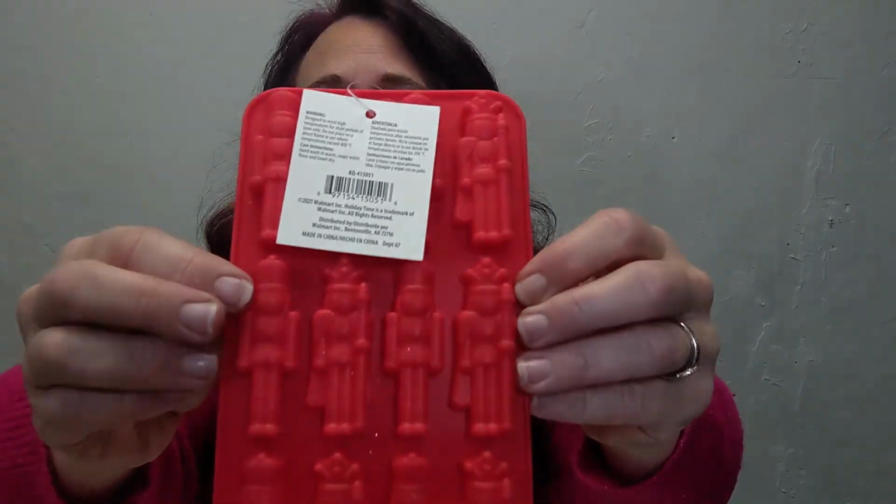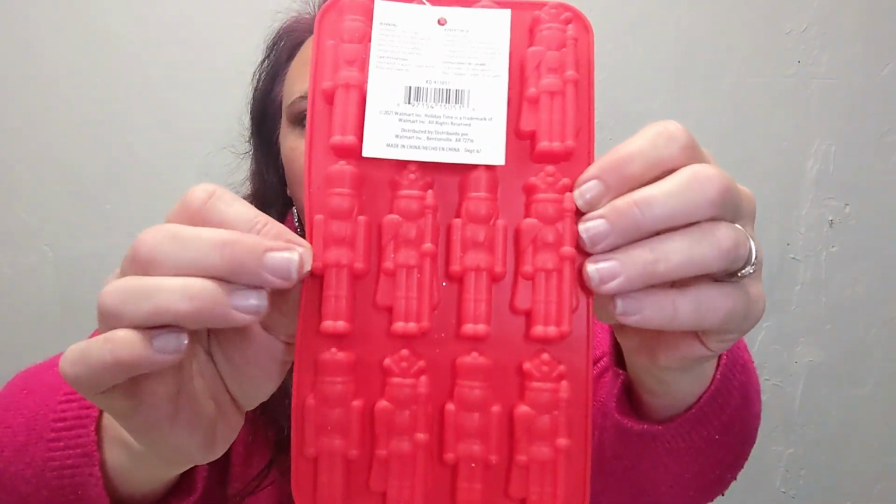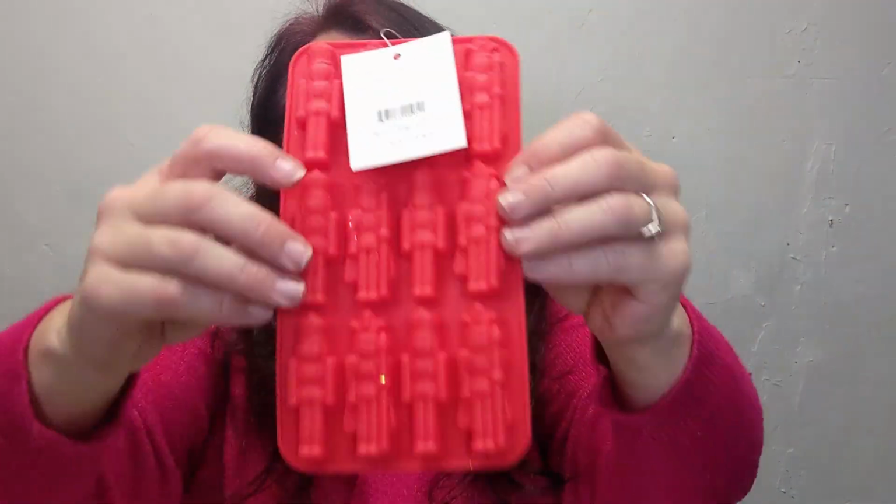And last few things I picked up, this silicone mold. I love the nutcrackers, so I can use these to make little ones with either hot glue, or I can make chocolate ones, just depending on what my mood is next year.